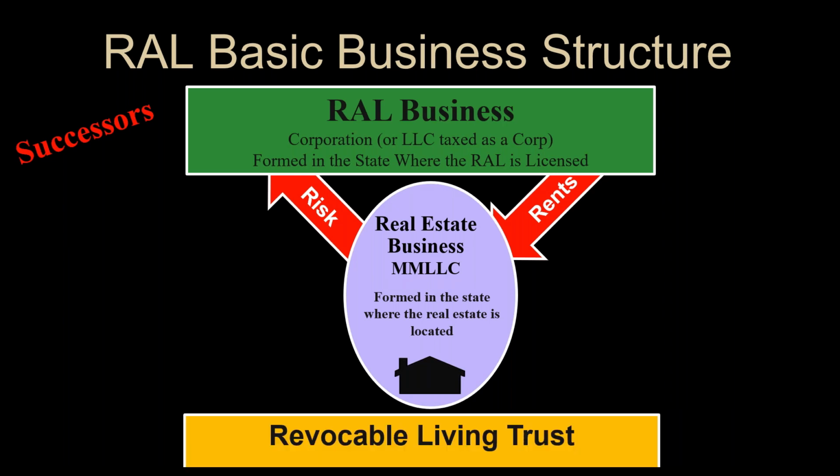But now we introduce to you the revocable living trust. The goal of that revocable living trust is to collect all of your interests in the other businesses, to collect all of your stuff. And upon your death, we want it to distribute and avoid probate and estate taxes. And so what we do is we retitle. If you've already got your RAL business up and running, we retitle the stock certificates, not in your name, but in the name of the revocable living trust.